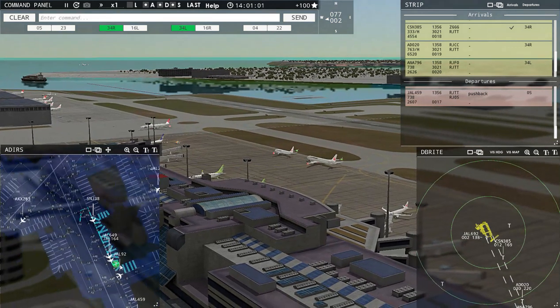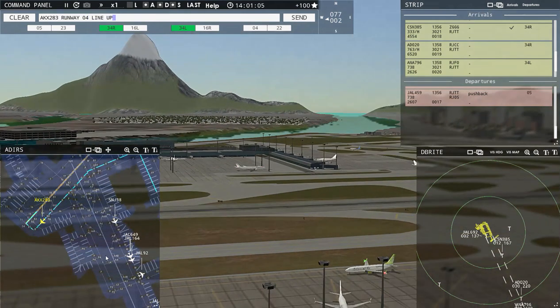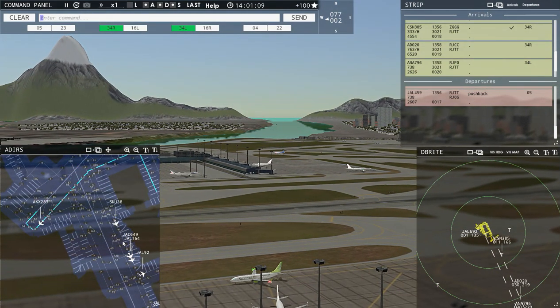Japan Air 164, continue taxi. Continue taxi Japan Air 164. Alpha Wing 283, runway 04, line up and wait. Runway 04, line up and wait. Alpha Wing 283.